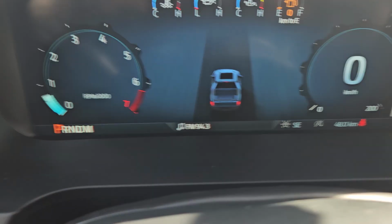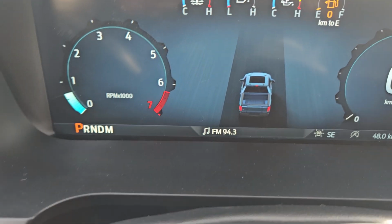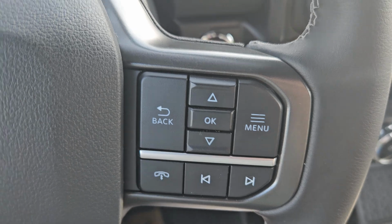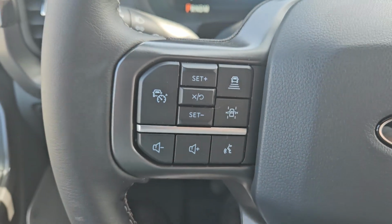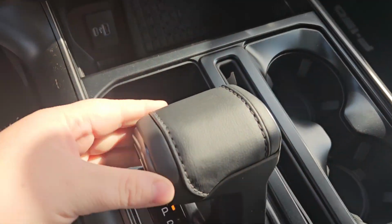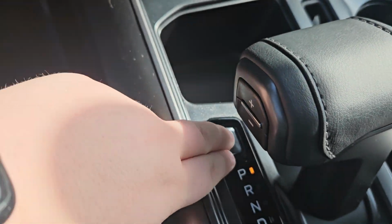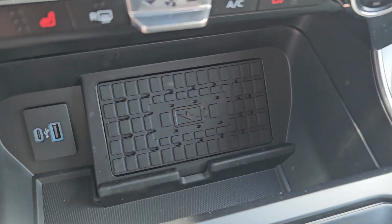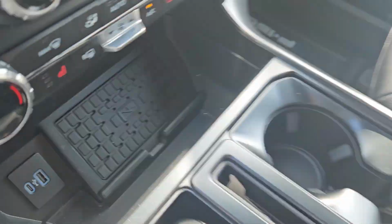Taking a look at the vehicle while it's running, we can see the odometer sitting at 48 kilometers. We do have a nice leather-wrapped steering wheel, toggle-free screen, phone and media, volume, voice, and cruise control right there. Looking right here, you have a leather-wrapped gear shift, speed adjusters, also collapsible. Nice little storage cubby there. Cup holders, wireless charging pad, USB and USB-C.